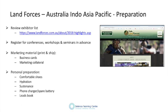Now, leads book. What is a leads book? Now, a leads book is an A3 book. Actually, I've got one here. A3? No, it's not. It's A5. Why A5? Because it's easy to carry. It's nice and small. Get away with it. Now, a leads book is where you'll record your business cards and your conversations that you've had with your companies.